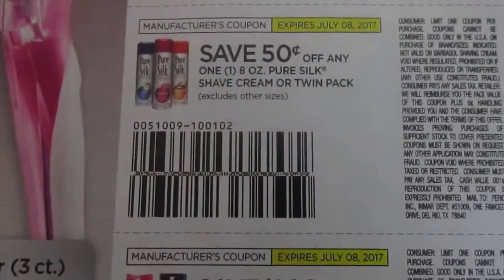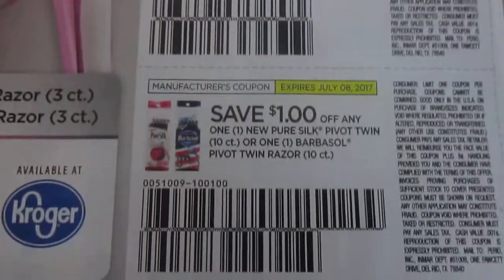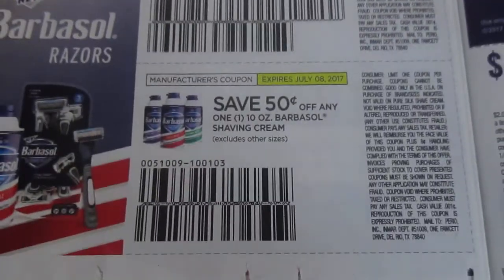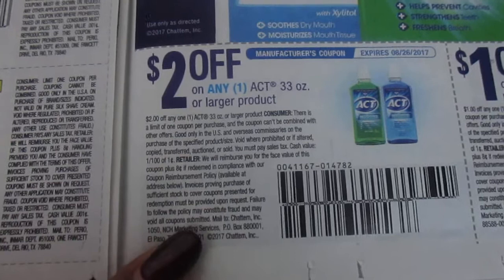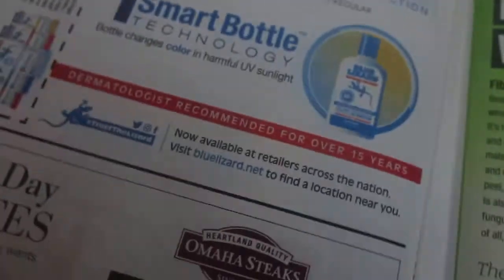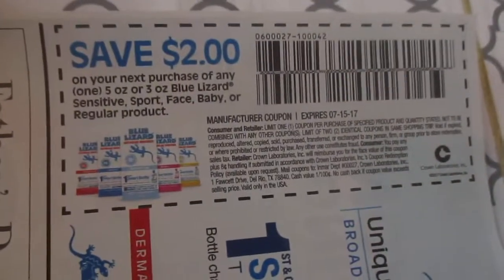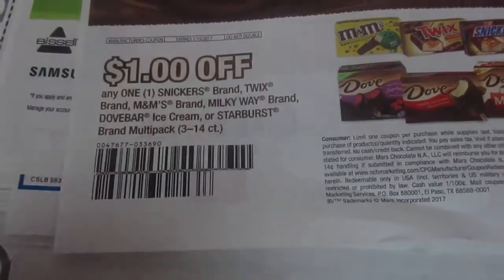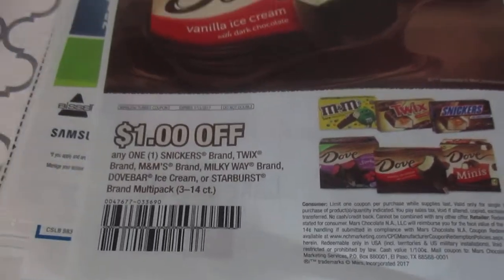$2 off one, 50 cents off one, a dollar off of one, two off one, 50 cents off one, $2 off one, a dollar off one, and $2 off of one. And a dollar off of one.